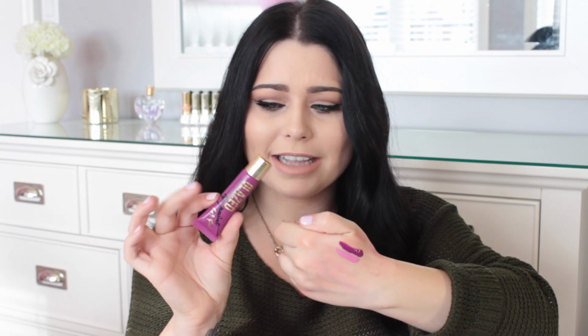Next one I picked up was in the shade Seduce, and Seduce was one that a girl had in her bag. I was about to pay, and then I saw this shade in her bag, and I was like, what shade is that? What shade do you have? I need that shade. And she told me what it was, and I was like, can I please get one of those, because I loved it. It was so pretty. It's just this pure violet shade.